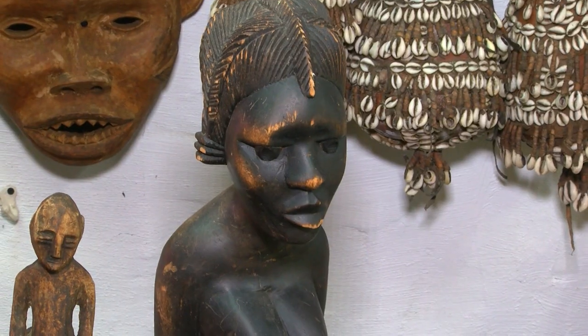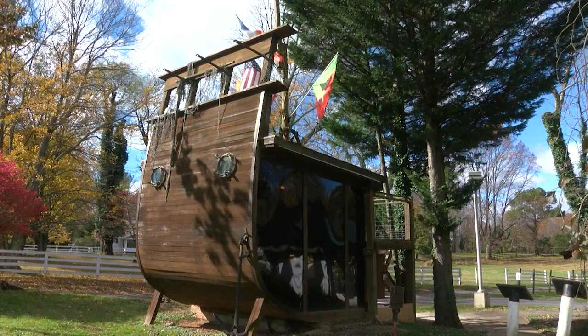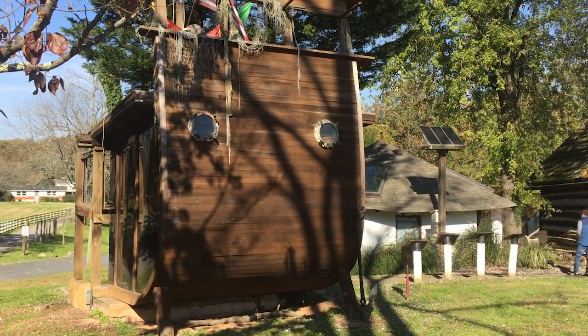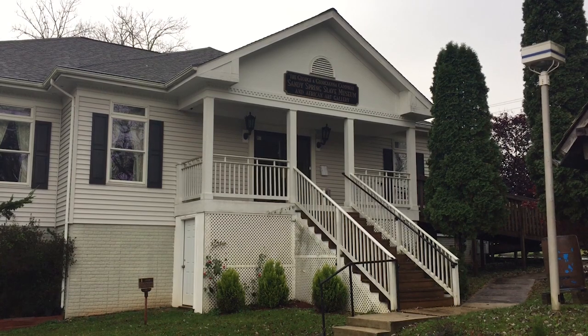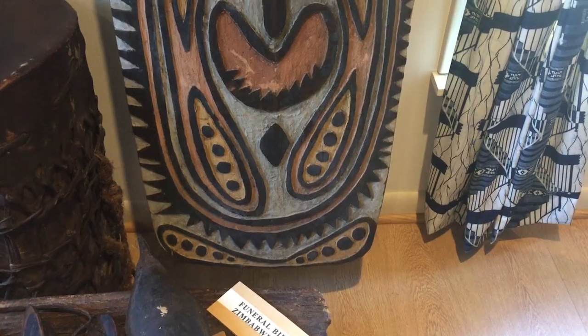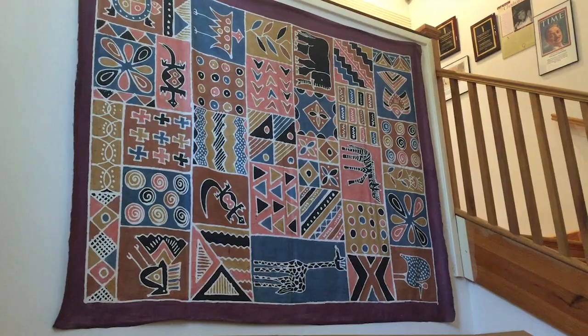The third structure here is a fourth of a clipper slaving ship. That ship was built, the first thing built on the property, by Dr. Anderson. So he is also a builder as well as an artist. The main building here is our Great Hall. It houses all of the major art collections that Dr. Anderson has collected throughout the world.